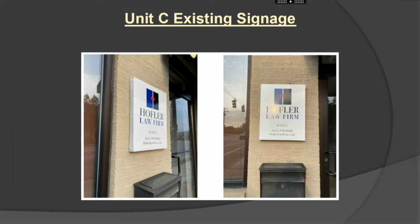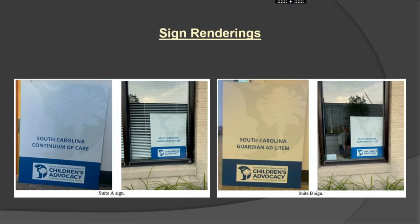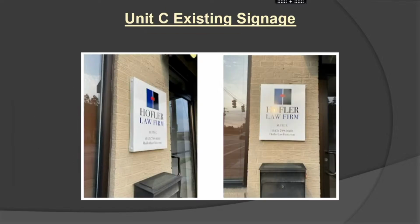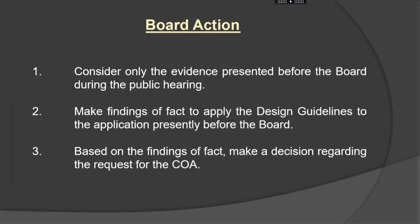The Hoffler Law Firm has a similar sign, pretty much the same size. The only difference is this one is on a board, as you can see, to give it a little bit of shape and dimensionality. But these are the signs that they want to put up to the right of the doors of those two units as well. They're 6 square feet each. They'll be flat, but that's in keeping with a lot of the other signs in this district. And they're not lit at all. So that concludes staff's report.